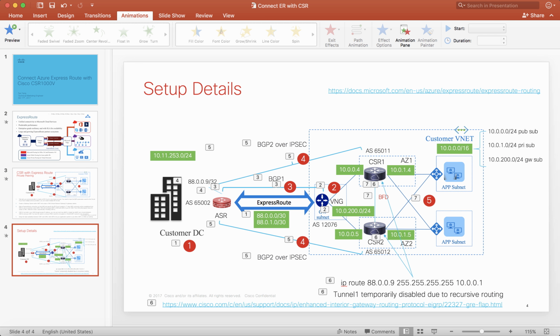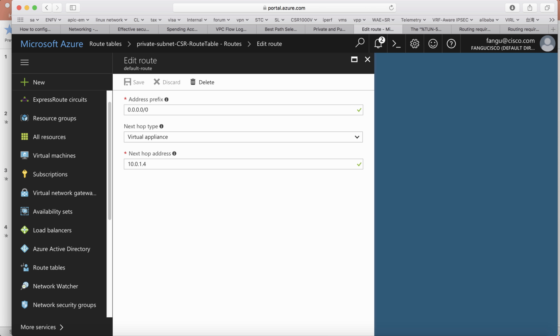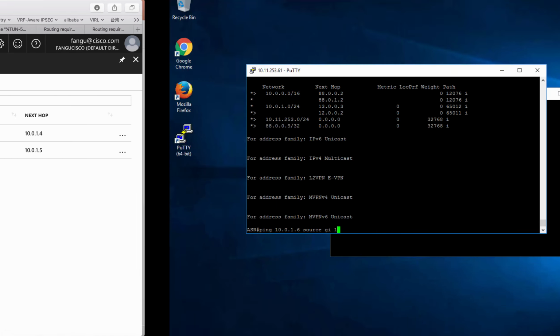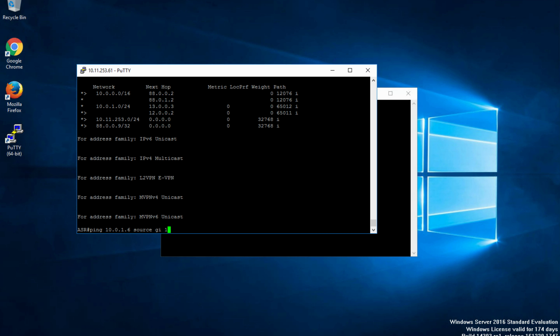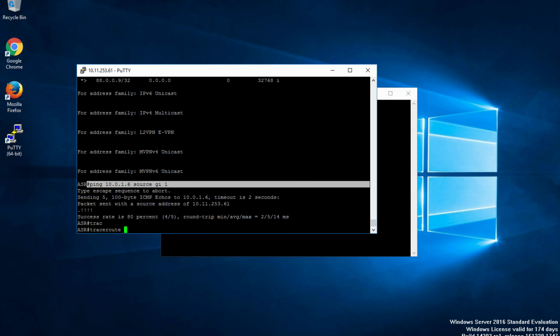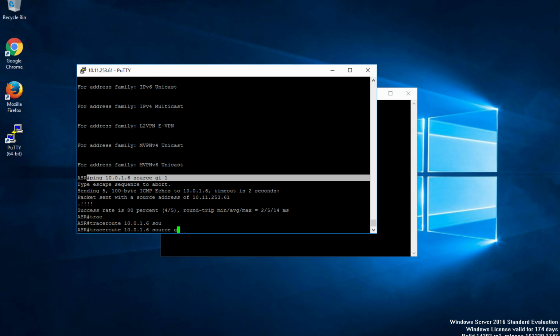For those subnets, I'm forcing them to use 1.4 as the gateway. Okay, so it's automatically changed. It's using 1.4. So now if you come back here, let's do a real quick test. Okay, you can see that the ping works. So the on-prem side can ping the CentOS that's running in the application subnet, through the ExpressRoute. Let's do a traceroute to make sure it's traversing the CSR, with source 0.1.6 bit 1.